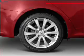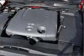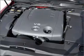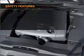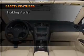Air conditioning, power door locks, power windows, power steering, cruise control, power mirrors, an alarm system, an AM/FM stereo with a CD player. If safety is a high priority, rest assured knowing that these top safety components are included.